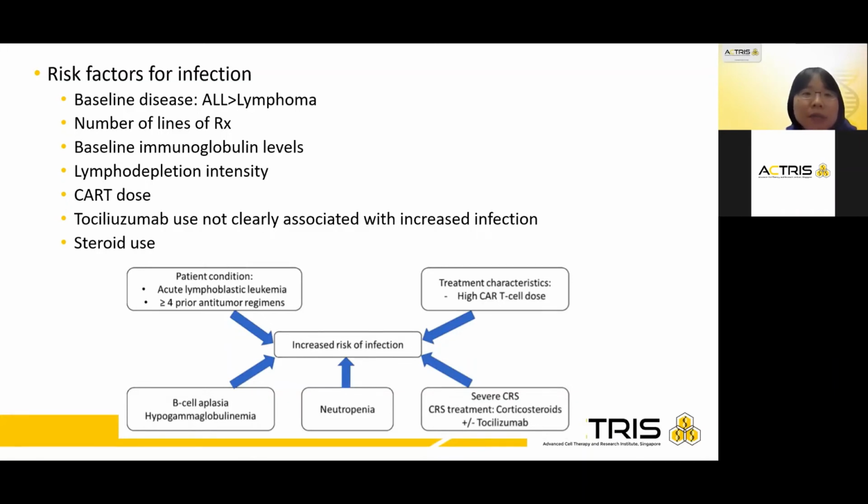And how heavy is your lymphodepletion? Again, not surprisingly, associated with infection. CAR-T dosing also. Now, tocilizumab is not so straightforward. Certain studies demonstrate that it's associated with higher risk of infection, but certain studies actually show that it's not clearly associated with increased risk of infection. So a little bit controversial. Steroid use is definitely associated with higher risk of infection. So these are important things to be careful about for the risk of infection in a CAR-T patient.